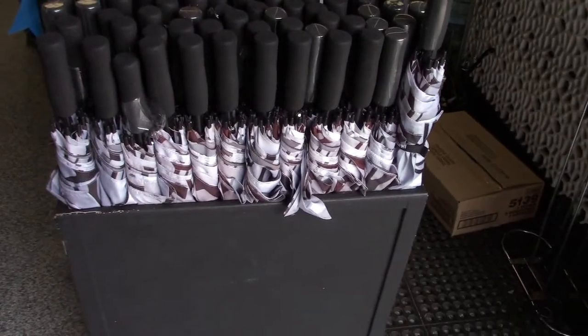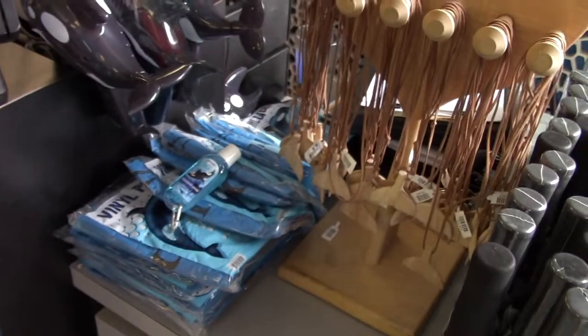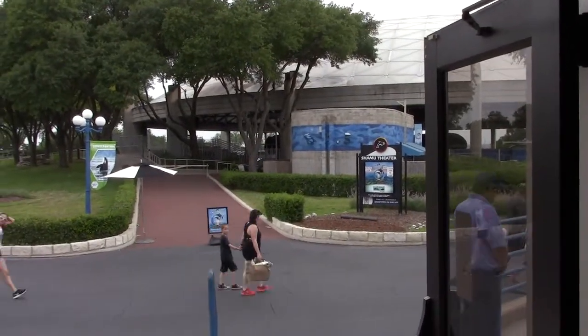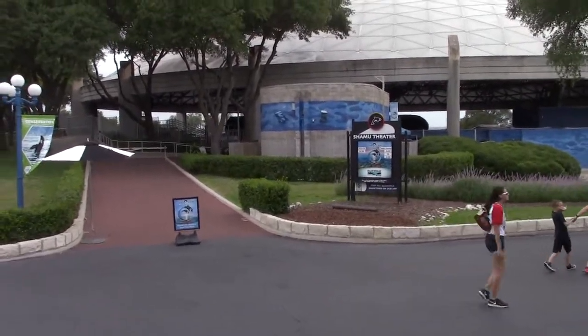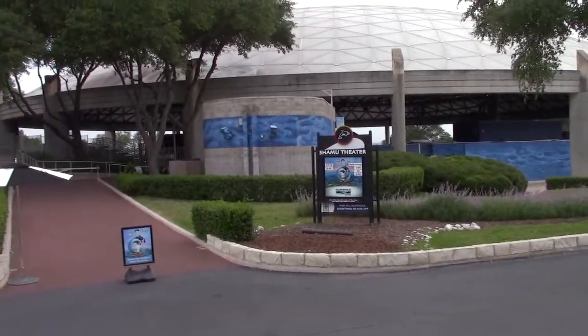Now this is a good thing to keep in mind, just in case it rains. They have umbrellas and ponchos. So this is right across from the Shamu Theater. See it right there. So once the show's over, if it is raining, I can run over here without getting too wet and get an umbrella or a poncho so I can make it to my car without getting drenched.